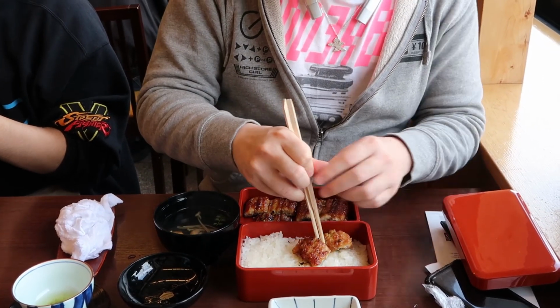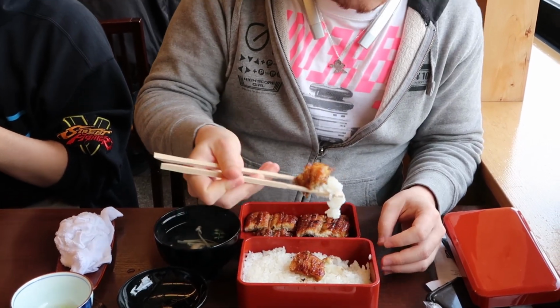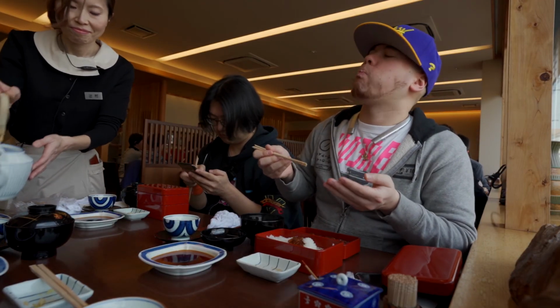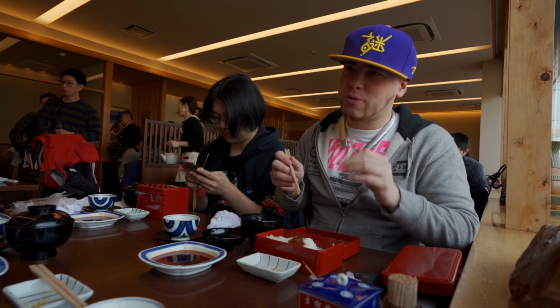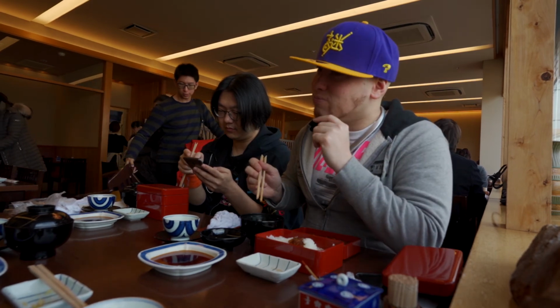Rice. Itadakimasu. It's nice, chewy. Rice is good too. The sauce is good too. Everything's good. Oh man. Well, we're gonna start getting fat again today. Still in the morning, but we got the whole day to get more fatter. Stay tuned. We'll get more good food.